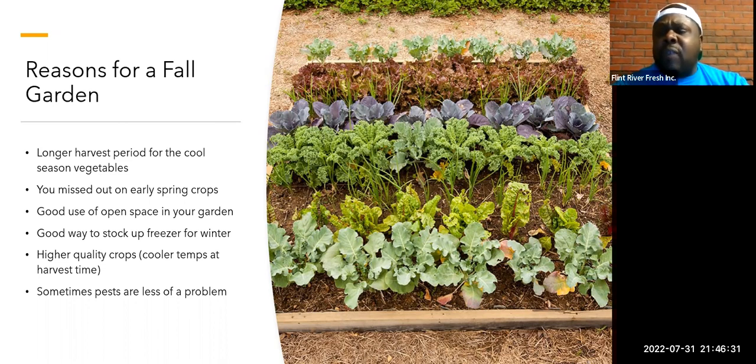Then also, the fall gives you a do-over. There might have been some things you planted in the springtime that didn't quite work out, whether it was the weather or just the environment in general. This gives you another opportunity to go back to the garden bed and start some new crops, early spring crops. Here's an opportunity to plant them again.